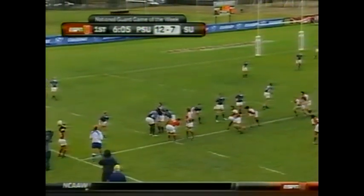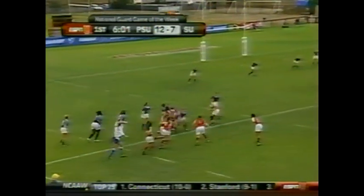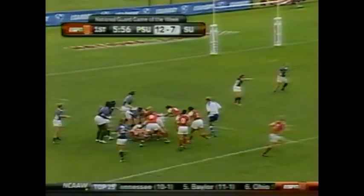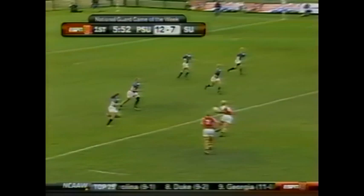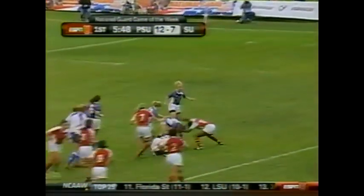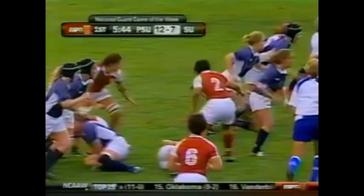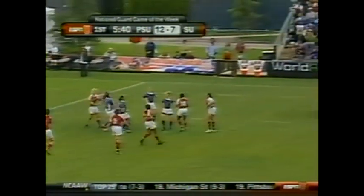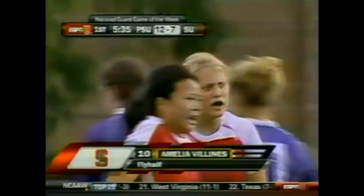The breeze is now cutting the field 45 degrees, and it's in Stanford's favor right now. It's going back inside. That's Susan Decker, the prop. Nice recycle, phase 2. Oh, what a blocker play. Nicely done. Here's Cooper Ryder, down in the tackle inside 22. The Cardinal trail by 5. It's their field. Ball tipped and tapped around. Can't do that. And it's going to be a scrum after the knock-on to Penn State.